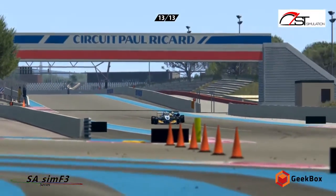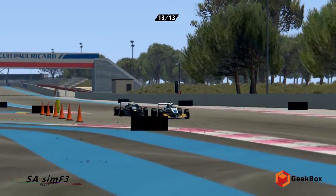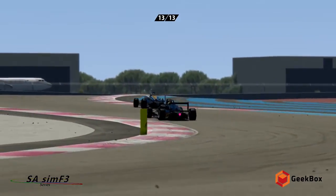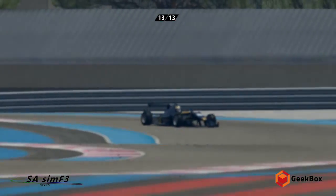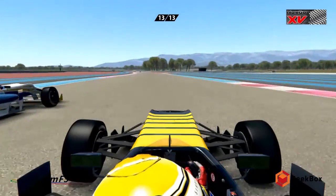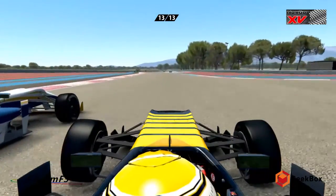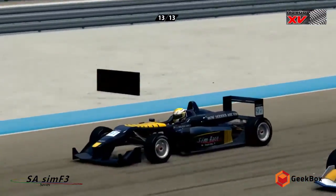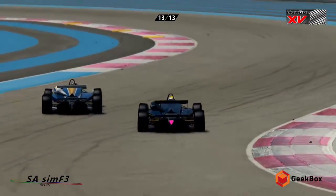We're so on our way to the first race winner of the season. Can James hold off Holden Jones? He's run wide there again, and Holden Jones has got the run on him. There we go, up the inside. Can he get him under braking? No, James is going to go around him.